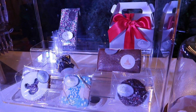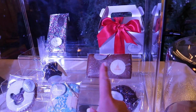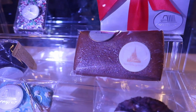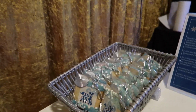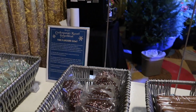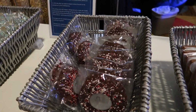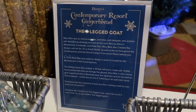We got to get some gingerbread here too, because to compare them, I love them both. You can see this shingle here is iridescent too. So it's 50th anniversary. Here's what we've got here. The 5-legged goat cookie. That's really cute. There's a chocolate peppermint cookie. Oh, and here is a little thing that talks about the 5-legged goat and Mary Blair.